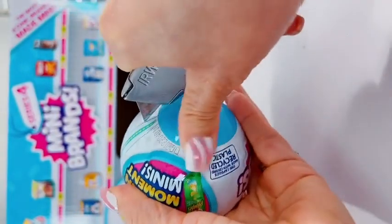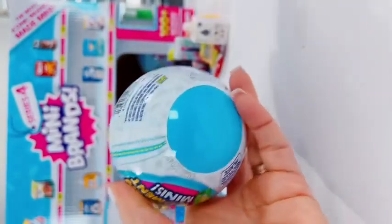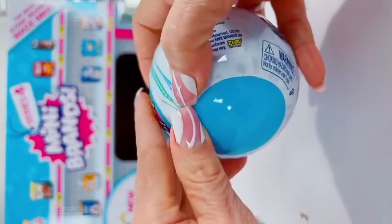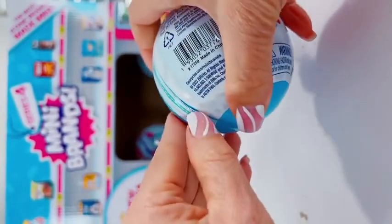Let's open this ball and see what we get. Hopefully we get luckier. And maybe we'll get one of those frozen items.